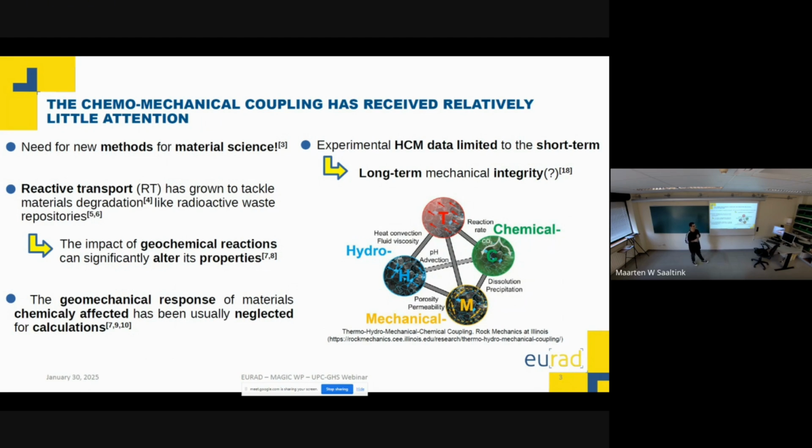We also found in the literature that the geochemical response of chemically affected materials has usually been neglected in calculations. This is due to the fact that considering coupled descriptions in a model can significantly increase the complexity of the model formulation.